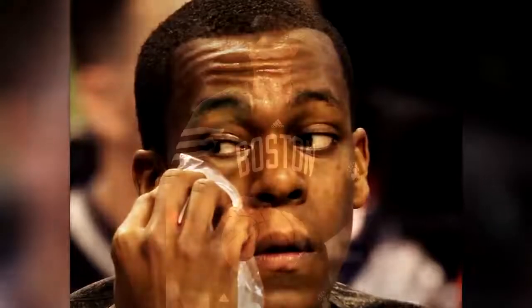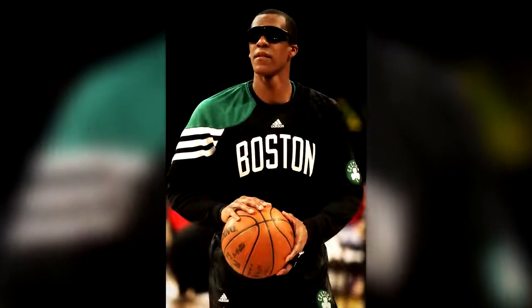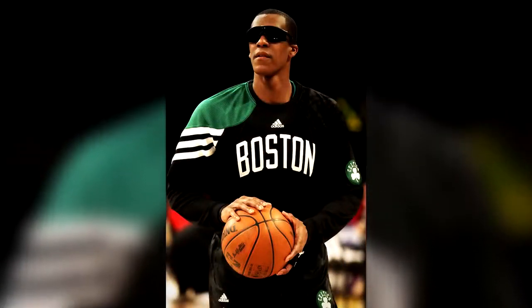The funny thing is, over a year later, Rajon Rondo tried to do the same thing. After suffering a serious eye injury, these were the goggles he tried to wear. They were straight-up sunglasses.